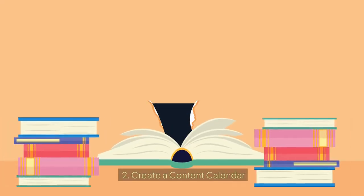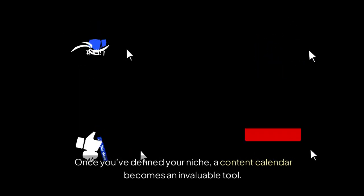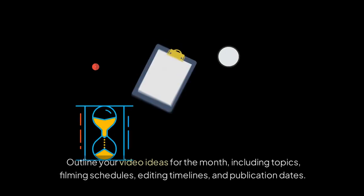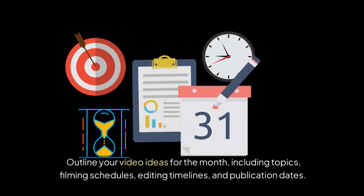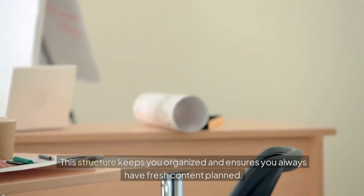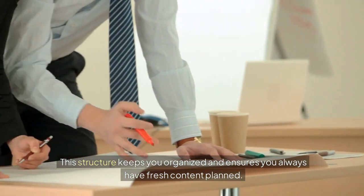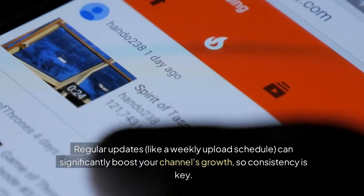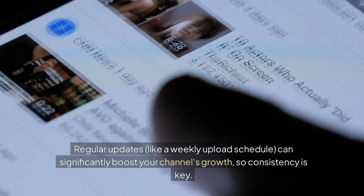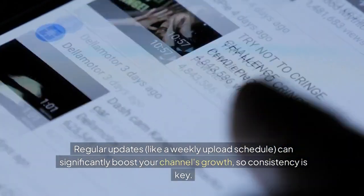2. Create a content calendar. Once you've defined your niche, a content calendar becomes an invaluable tool. Outline your video ideas for the month, including topics, filming schedules, editing timelines, and publication dates. This structure keeps you organized and ensures you always have fresh content planned. Regular updates, like a weekly upload schedule, can significantly boost your channel's growth, so consistency is key.